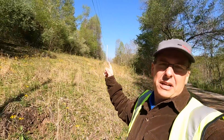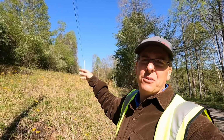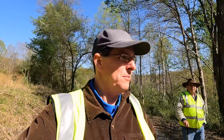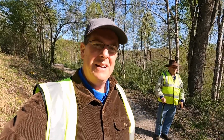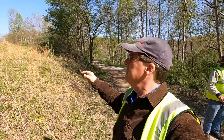So there's power that comes through the property. And Dad pointed out to me that there's also telephone. So there's wired phone service, and power. But actually where we're standing, do we still have cell service? My phone keeps buzzing. I think we have, yeah, I've got one bar. One bar LTE. So there is service here, which is nice because that's rare in this part of the county. We're high enough up and close enough to the interstate that gives us that opportunity.